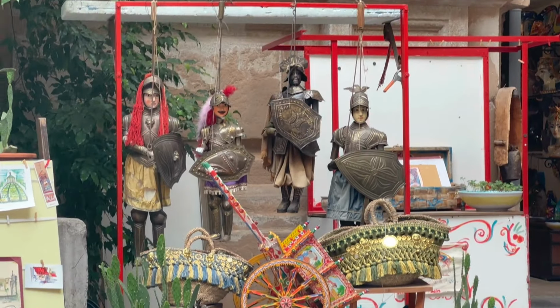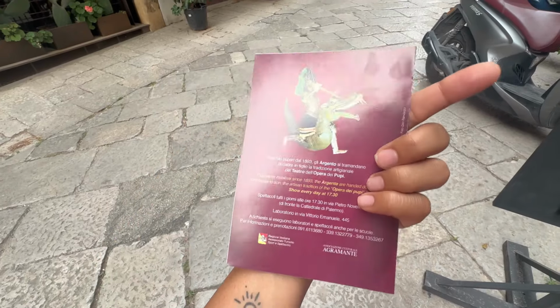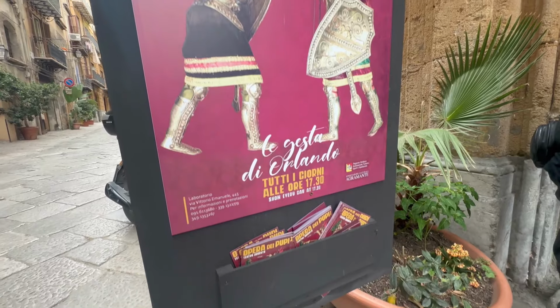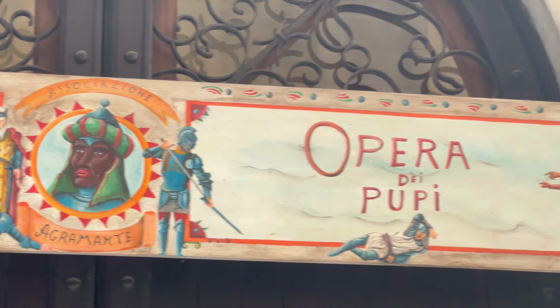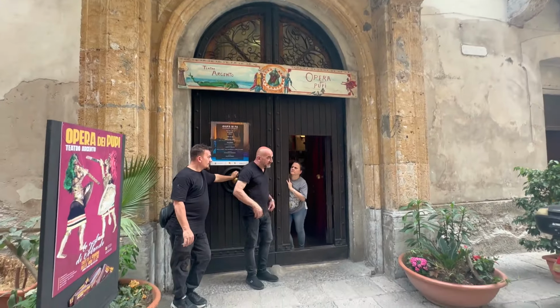Now, going to a puppet theater is definitely not something that I thought I would be doing during my trip. But Opera dei Pupi is so unique that we had to go. It is declared a UNESCO masterpiece of oral and intangible heritage and has been a revered art form in all of Sicily, starting in Syracuse and making its way around the island.